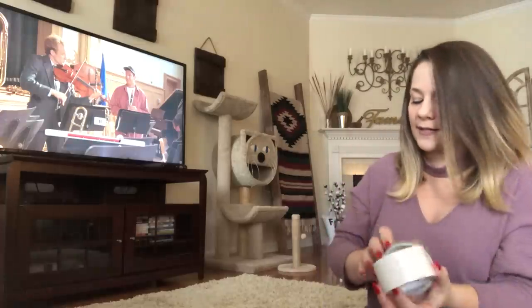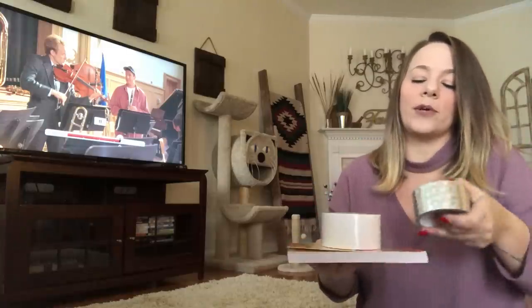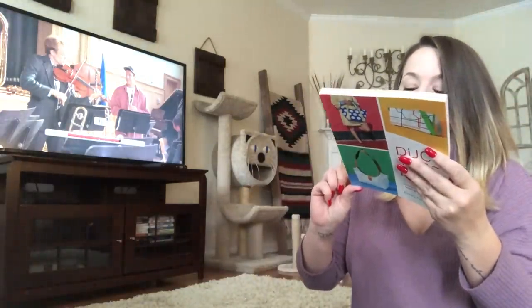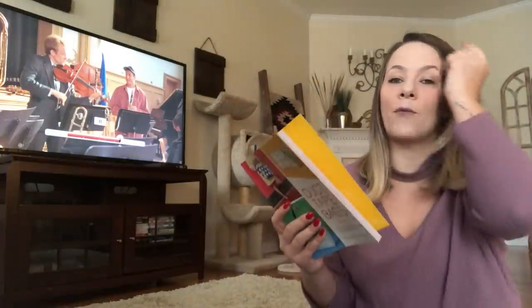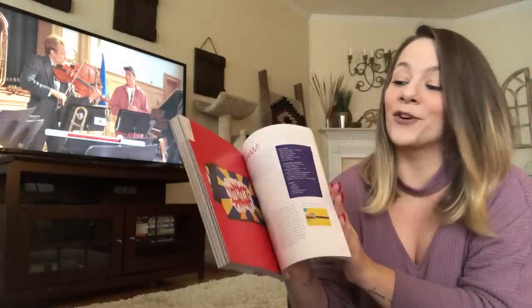But I figured this is such a good gift for somebody or just like us. We'll probably use it. I'll probably give it to Kaya to make something, make a bag. But this is great. This book went for $16.99 in the U.S. And these were a big trend at one time, duct tape bags. People were making them. So it's a great gift.